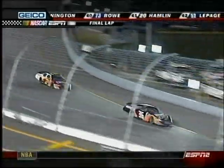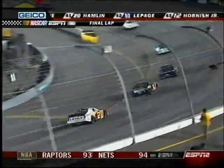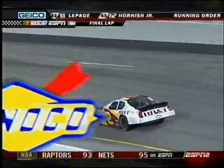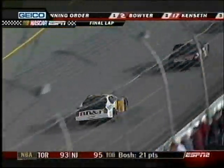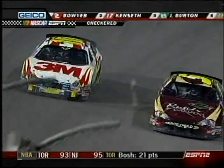There's the gap back to Matt Kenseth. You saw the Dish Network car around turn four. And for the second time this year, Clint Bowyer is going to see the checkered flag first at Richmond. Good call, Dan. Good job.